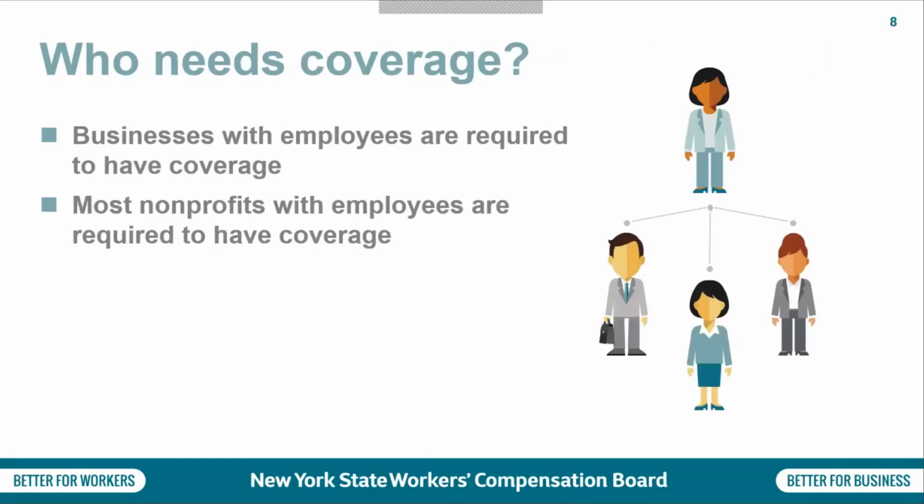Who needs this insurance coverage? Well, to be a little bit more precise than I was earlier, because I knew this slide was coming, businesses with employees are required to have this coverage. So if there are employees, you're going to need coverage. Now, an employee is anyone who's working more than part-time. So one part-time employee, I'm sorry, you need coverage.